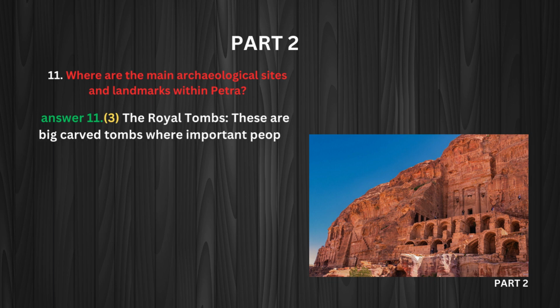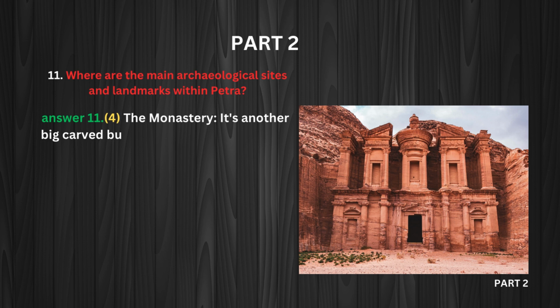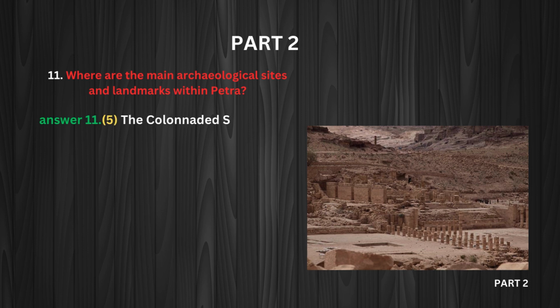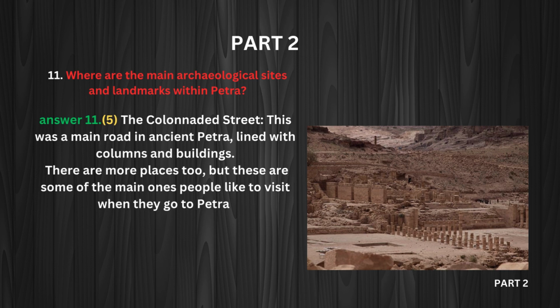The Royal Tombs. These are big carved tombs where important people were buried. The Monastery. It's another big carved building like the Treasury, but it's higher up and you have to climb some stairs to see it. The Colonnaded Street. This was a main road in ancient Petra, lined with columns and buildings. There are more places too, but these are some of the main ones people like to visit when they go to Petra.